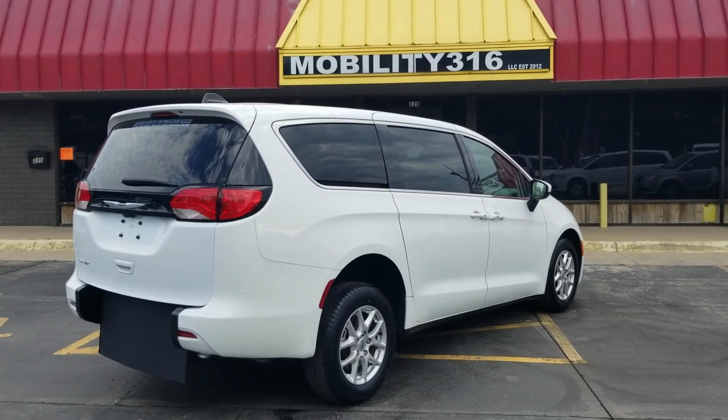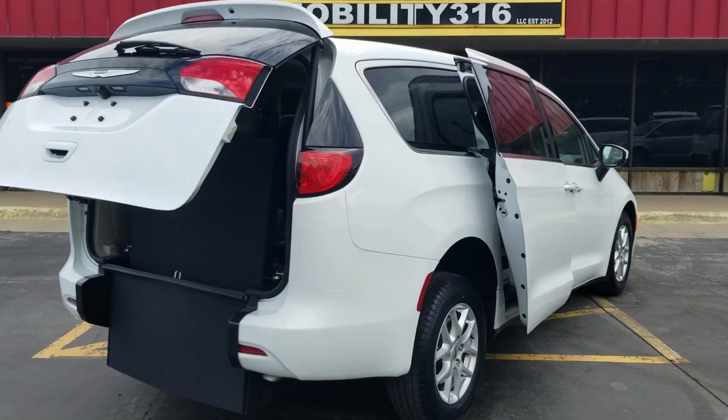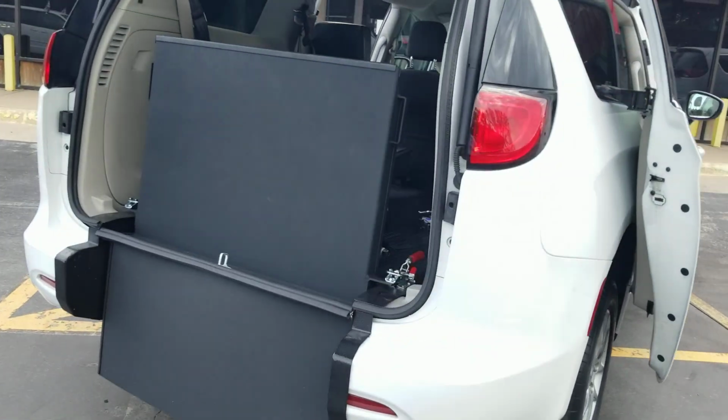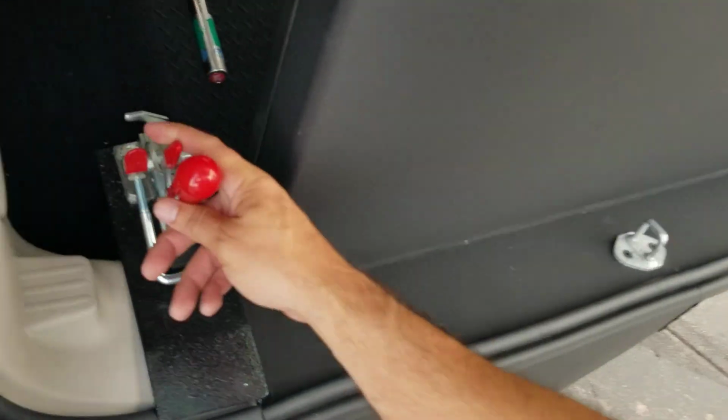Hey, good morning. It's Jeremiah, Affordable Mobility Solutions, and today I'm shooting a video of our 2022 Chrysler Voyager. You can see here with the key fob, I can operate both power sliding doors and the rear trunk hatch. This has a brand new rear entry conversion, easy to operate, low cost to maintain.